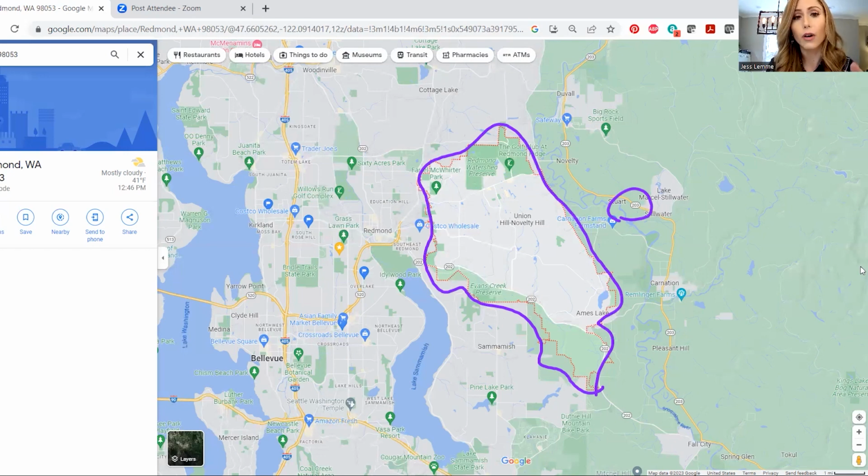So you're really close to all the great outdoors while also enjoying all the amenities of being in the city. So that's one of the things I really love about this particular area. Last year we had a family move from Kirkland out to Ames Lake, and talk about just being peaceful and quiet, but also they were close enough that if they wanted to go in and enjoy some great restaurants, they weren't that far away.